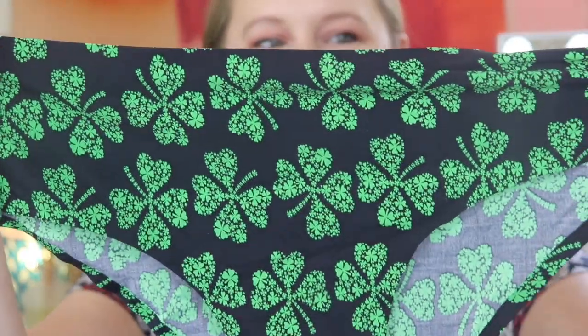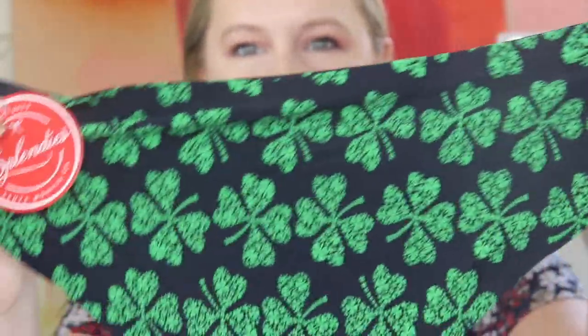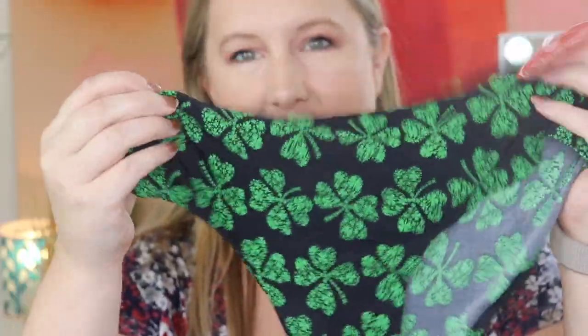So let's start with the shamrock ones. This is so cute. I'm so excited. This is what it looks like. This is made by Splendies. They feel so nice and comfortable too. This is a retail value of $12. Generally all of the underwear is, so you get like $36 worth of panties. This is made with 86% nylon and 14% spandex. I think these are so cute, and I can't wait to wear them.